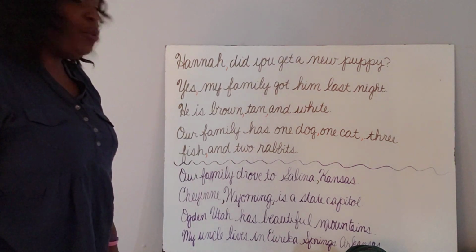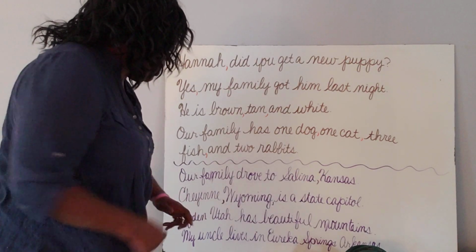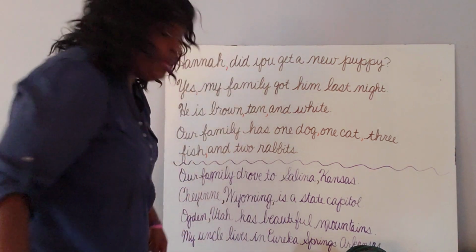Ogden, Utah has beautiful mountains. So Ogden, comma, Utah, you might say, I don't know that Ogden is the city of Utah.